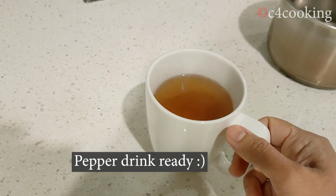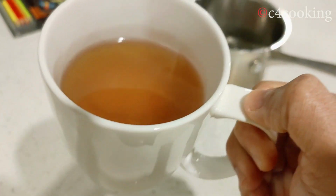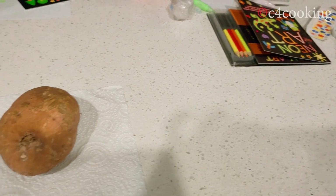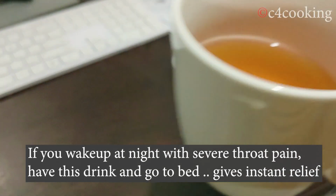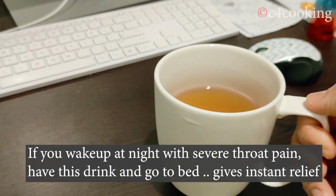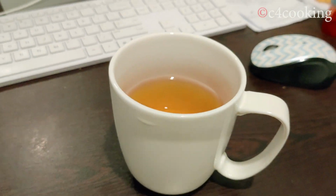So here is the pepper drink, and you will really love it, especially if you're having it for the first time, when you have that severe throat pain, you'll feel that pepper, that burning sensation in your throat. It'll give you a good relief, and especially at night, if you are waking up in the middle of the night with a pain, you can have this and go to sleep, because it is going to help you to sleep without much pain.